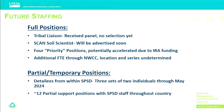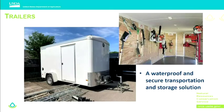We're trying to do anything we can to assist the network moving forward, including detailees, 2 of which are starting at the end of the month, fantastic individuals, and also partial support positions with existing SPSD staff. Trailers are going to be a big part of this. All you need to know is that they're not just a trailer, they're a waterproof and secure transportation and storage solution.